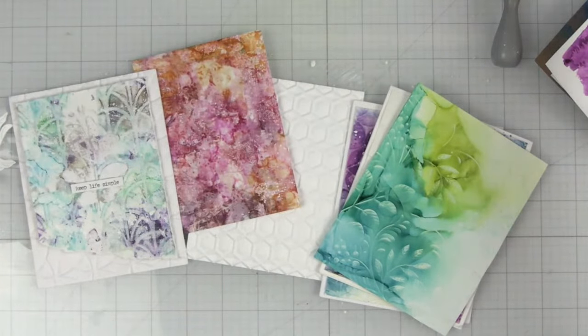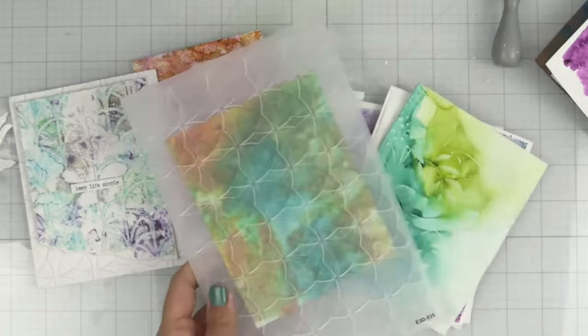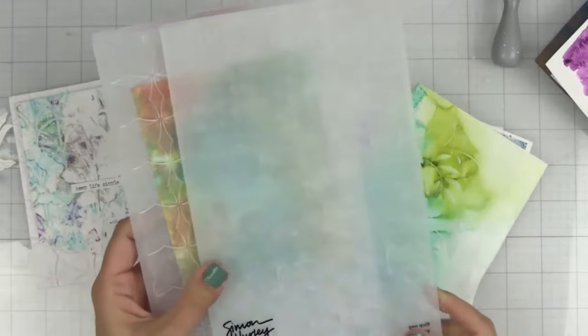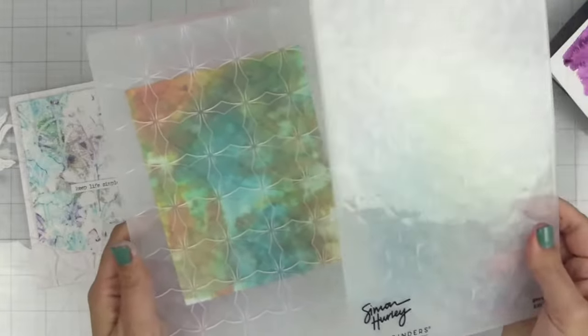Where do you get your larger embossing folders from? Let me see. Those are Spellbinders. This one, Spellbinders has really good size.